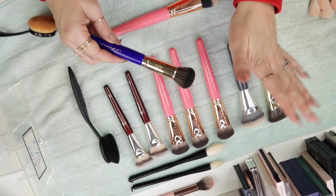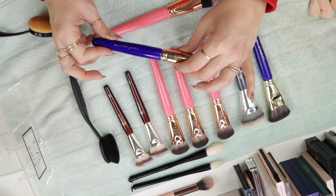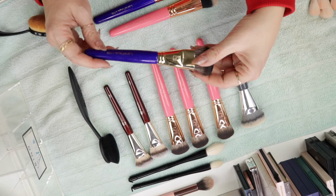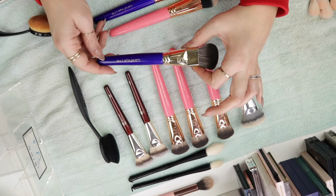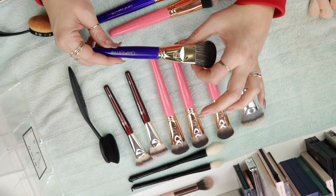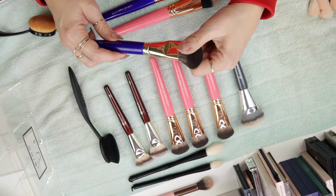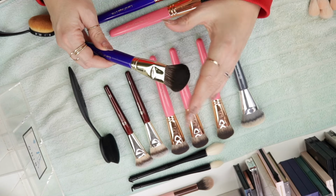These Le Refait brushes are really high quality. I've had my blue set for quite a while now, so very happy with these. This is the brush that I would love to have more of at some point. Not that I think that I need any, but the F09 brush. This is probably right now one of my favorite foundation brushes.